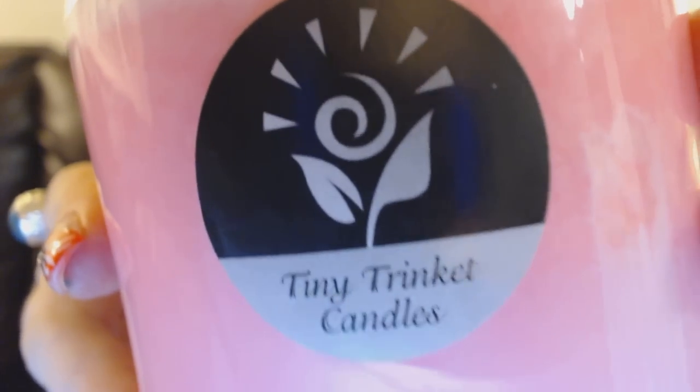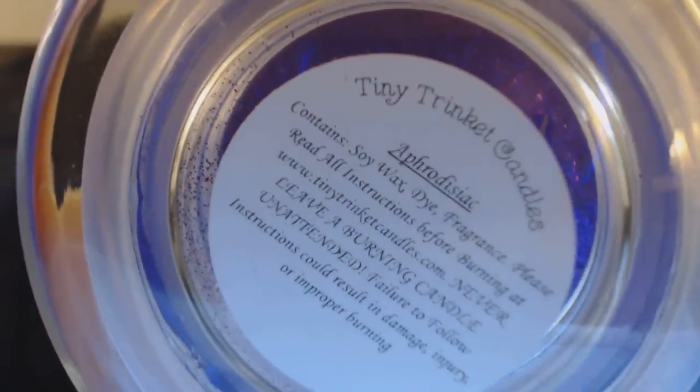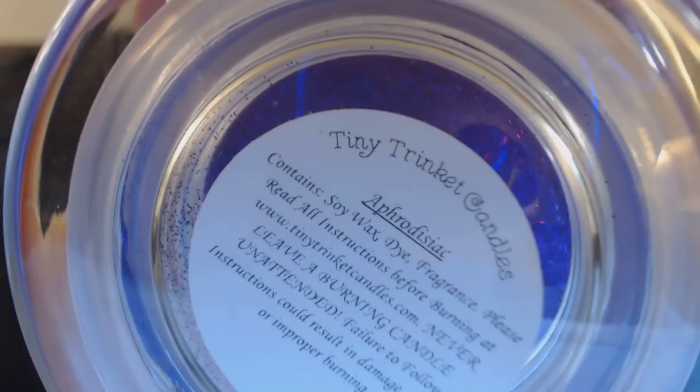There we go. Tiny Trinket candles. I think I put a logo label or something. I don't know if you're going to see this because it's very small, but it's in Aphrodisiac. And see what it contains? Soy wax, dye, fragrance. That's it. No additives. Straight up.